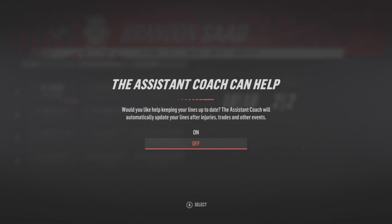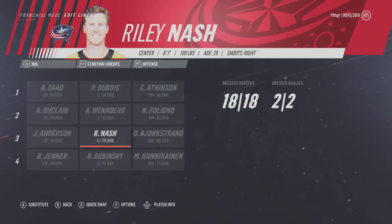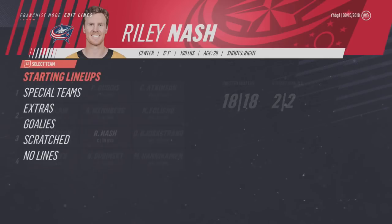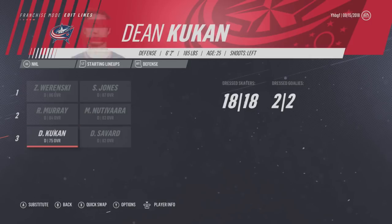The new look Blue Jackets is definitely new look. Dubois, Atkinson, and Brandon Saad on the first line. Wennberg, Foligno, Duclair. Wow, does this look so much different? Hannikainen, Jorkstrand, Riley Nash is our third line center. Oh my goodness. It's actually still probably somewhat accurate. And we go look at the defense, and we have Seth Jones, we have Werenski, we have Murray, Dudavara, Savard, and Kukan.